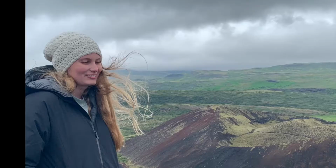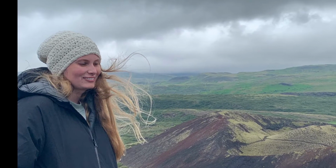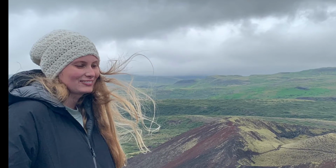Here, Mara and I wear matching greenery hats. Her hat is a little longer, taller, more slouchy, and mine is more of a beanie.